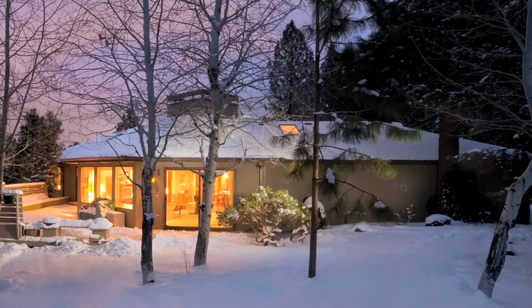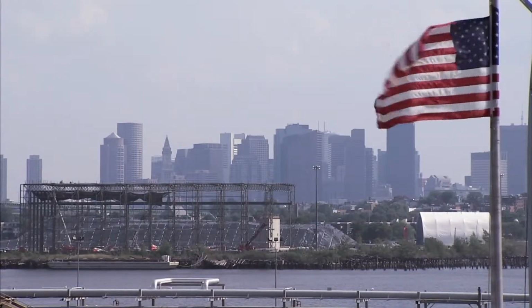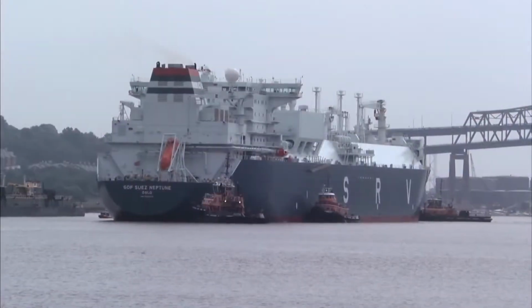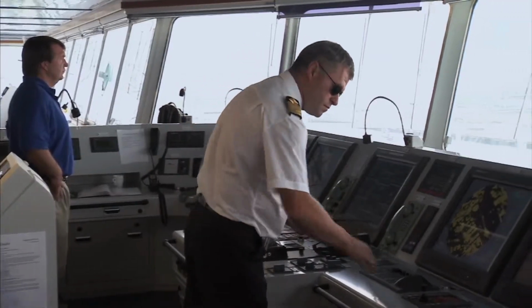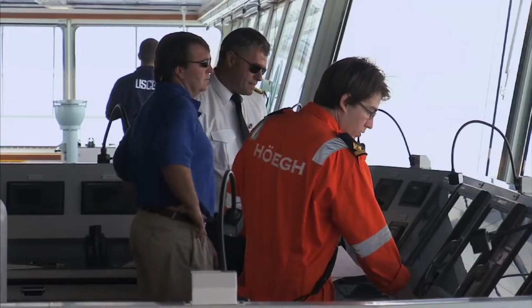LNG is liquefied natural gas. It's the natural gas that we use every day, from home heating, for power generation, for cooking, commercial and industrial uses. LNG is everyday natural gas, cooled to liquid, so that it is possible to transport it overseas.